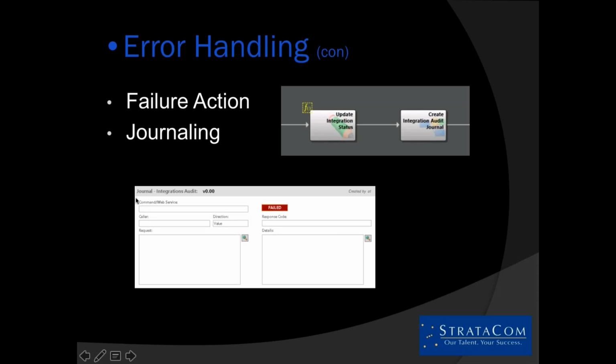And you can see here, this integration audit came from the BOMGAR map. But certainly you could reproduce this in your system. I think that it gets packaged in a few other of Cherwell's integration solutions.